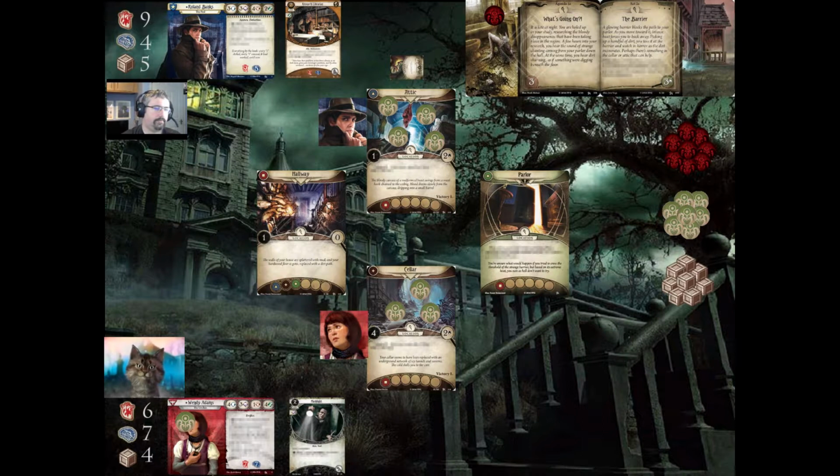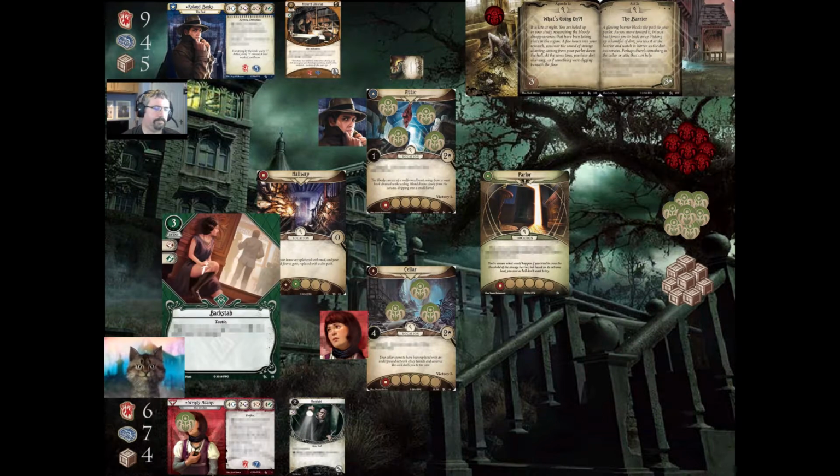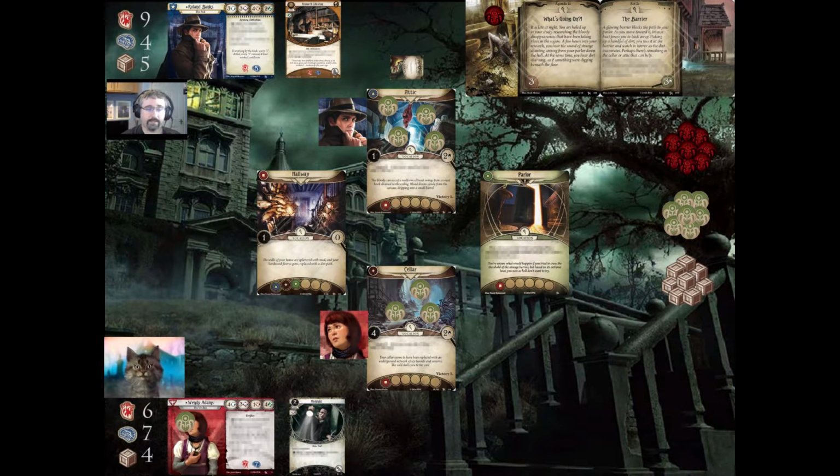I get backstab. Ooh, I like backstab. This attack uses my agility instead of my strength, and it deals +2 damage. Very nice. So that's a very good one, and I get my resource 6. Not only do we refresh, the monsters refresh as well.